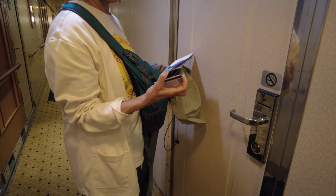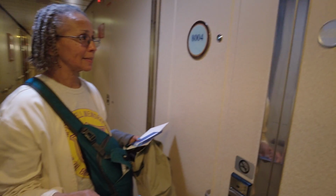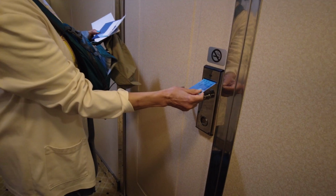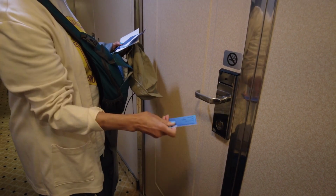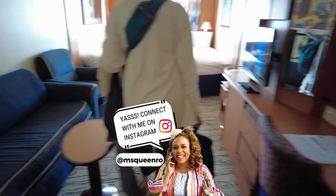So if this is your first time coming on a cruise, Celeste is going to demonstrate for us because our key was right here at the top. So she has an Oceanview regular room. We're going to go see her room now. Oh, wow. Look at this. It's so cute.